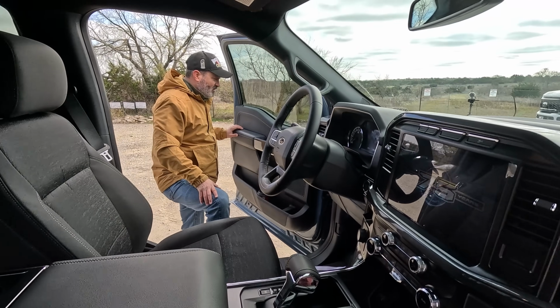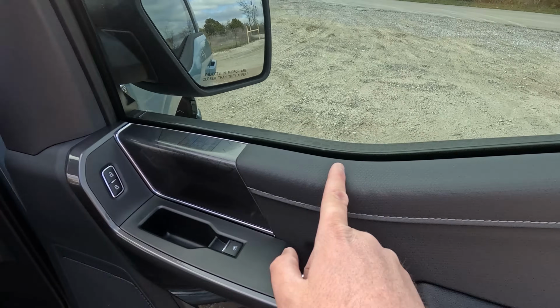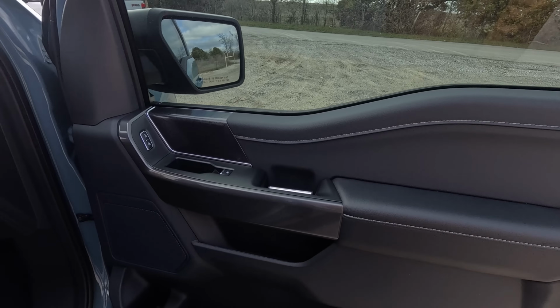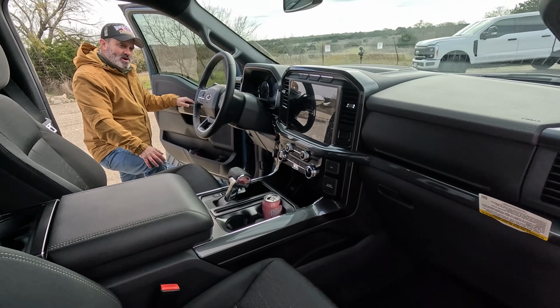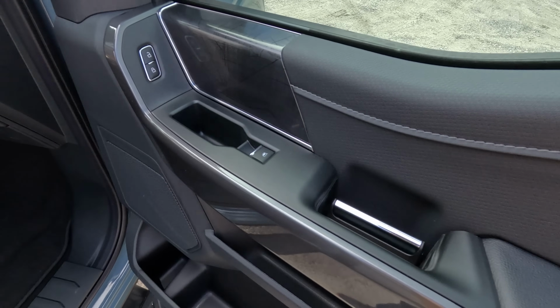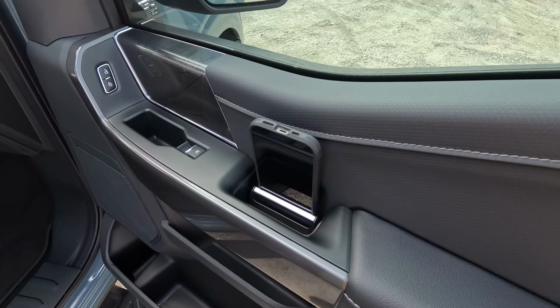Let's check out this door first, Brian. The traditional F-150 where it cuts down. It started with the Super Duties years ago, and they've continued on to the F-150. I love that. It actually gives you more visibility when you're driving. And then, see the door handle? That doubles as two things. One, it's really easy to open. It makes sense where it's at. It's out of the way. And it's a phone holder. Look at that.